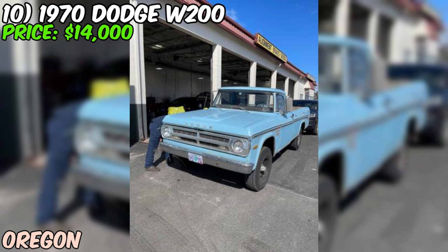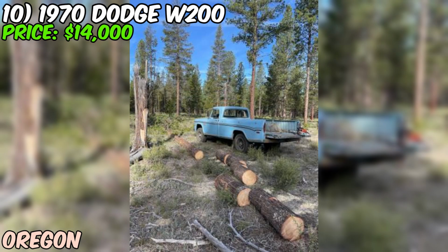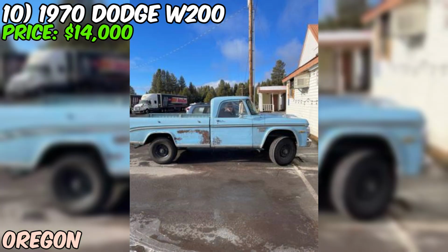This is one of those classic workhorses that's clearly received some serious mechanical love recently, and I've got to break down all the important details for you. We're looking at a 318 V8, paired with a 4-speed manual, a robust combination that's known for reliability. The drivetrain is serious business with a Dana 60 rear and Dana 44 front end. And here's the good part. The Dana 60 has been rebuilt with a Yukon Grizzly Sure Grip.